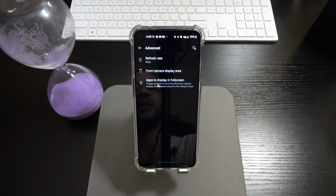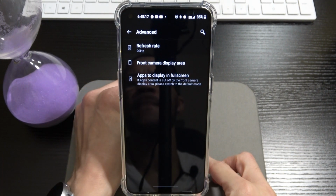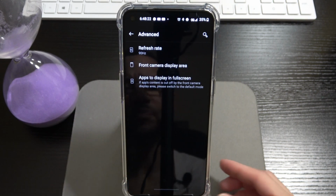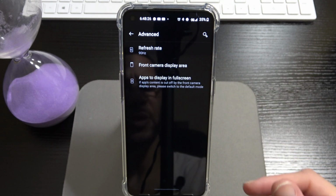All right, so I'll go ahead and zoom in a little bit so you guys can get a closer look at that, and I'll move the device down a little bit. Okay, we've got refresh rate, front camera display area, apps to display in full screen.